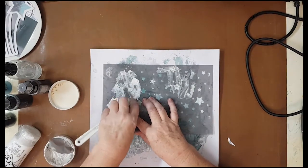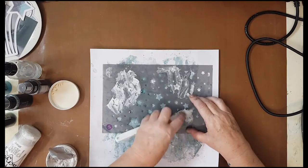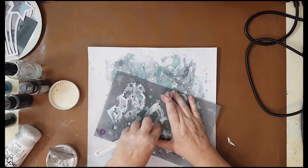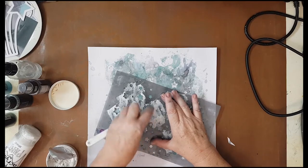And this is a spray that came out earlier this year called Outer Space Aqua. There was a whole set of Lindy's Stamp Gang that had this space type theme, and I did purchase that several months ago. And I love that aqua color. It is so, so pretty.